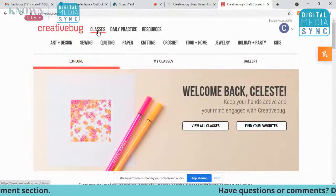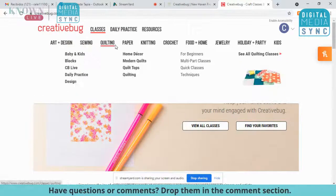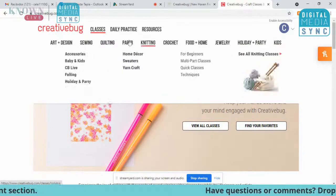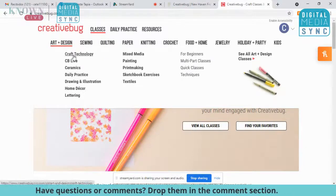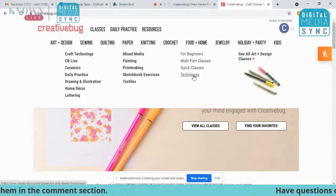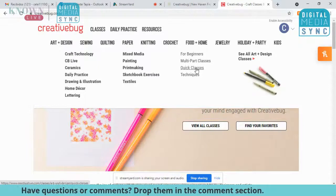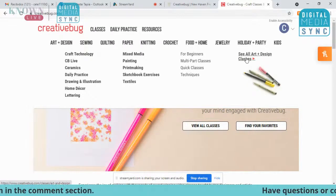And as I mentioned, there are different categories. So you have art and design, sewing, quilting, paper, knitting, crochet, food at home, jewelry, holiday and parties, and kids. For each one, you're going to see that there are different categories, like for example, this one: craft technology, ceramics, daily practice, lettering. But you can also search by level, like for beginners, for multi-part classes, quick classes if you're looking to do something quick, or techniques. Or we can click here and see all the art and design classes.